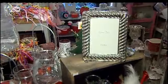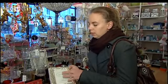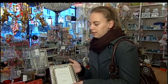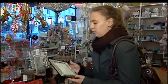Remove the glass, cover it with a nice piece of cloth or pretty paper, and then drape a necklace in the picture frame. It looks very classy, and you can use the frame for something else later. It's a nice gift idea.